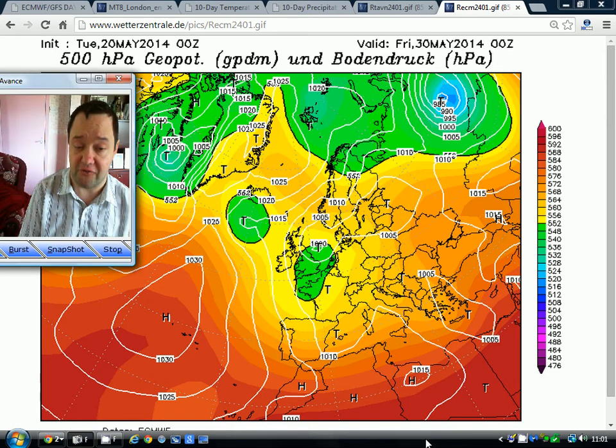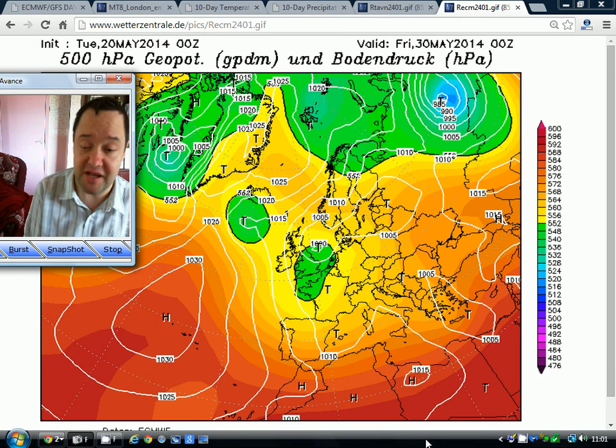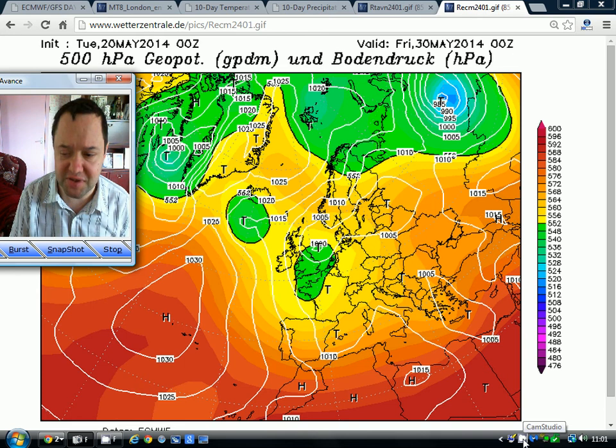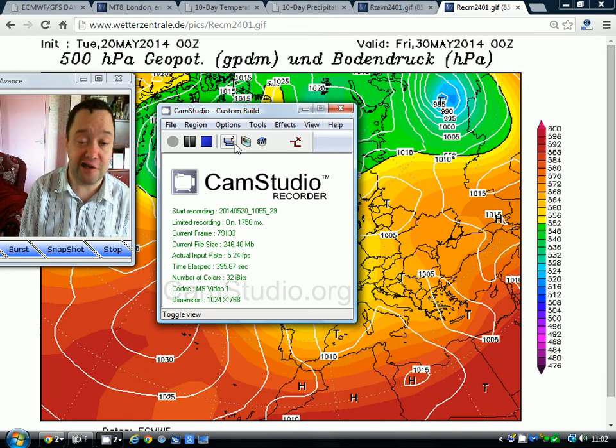It does happen, sometimes it can happen, so I wouldn't totally write it off, but it's quite a bizarre sort of thing that the ECM is going for this morning. I wouldn't put too much credence on it coming off. My suspicion is that the GFS is going to be right, and we'll bring the low pressure gradually through next week in from the west. So that's how it's looking.